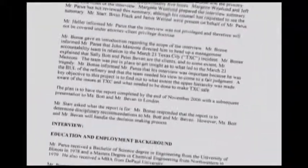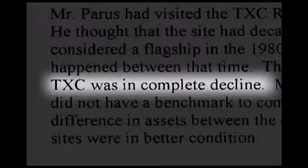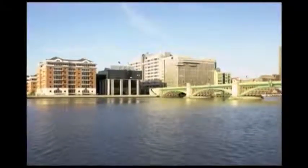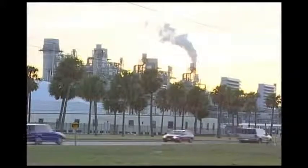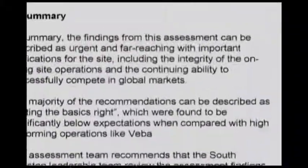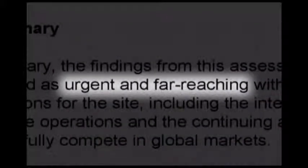In one, the refinery manager was quoted as having observed in 2002 that the infrastructure at Texas City was in complete decline. He ordered a study of the refinery's safety and mechanical integrity, a study which was shown to BP executives in London. That study warned of serious concerns about the potential for a major site incident following more than 80 hydrocarbon releases in the previous 2 years. The study also concluded that its own findings were urgent and far-reaching.